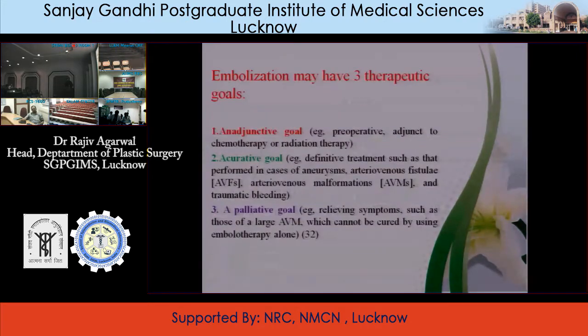Now, embolization may have 3 therapeutic goals. It could be preoperative, as an adjunctive goal to chemotherapy or radiation therapy. It could be the definitive treatment. It could be a curative goal, which is performed in cases of aneurysms, arteriovenous fistulae, arteriovenous malformations, and traumatic bleeding. Or it could be palliative, if the patient is too old and there are so many multisystemic problems.